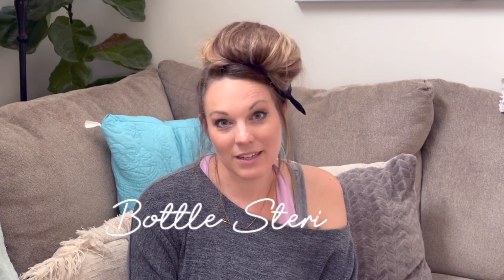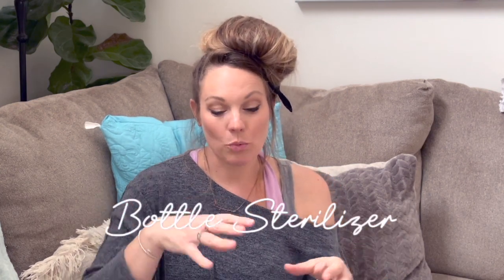One of them is the bottle sanitizer. So you just open it up and you can put all the bottles inside of it. It has settings. You just pour some distilled water into it and then put it on whatever setting you want.